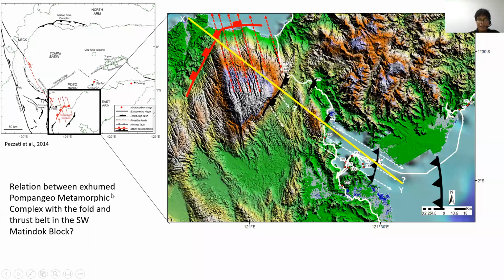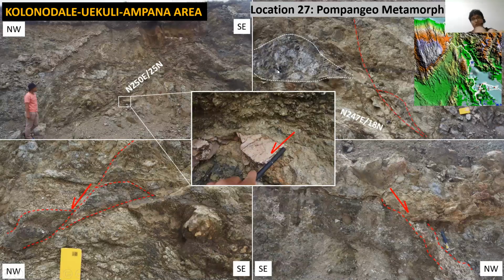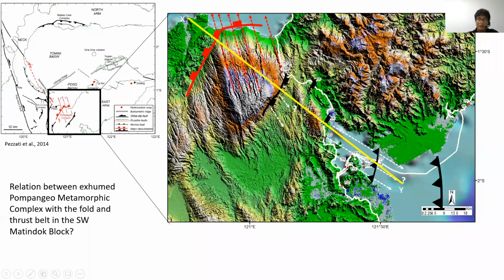And then fortunately I could go there again with Pertamina EP. Thank you, with Angga and Agung at that time. And then I'm going to show you evidence from this part. So from this Pompangeo complex towards this area, towards Nanaka Island. So there is Nanaka Island here. So we're going to move, let's say, from the Pompangeo complex towards the southeast.